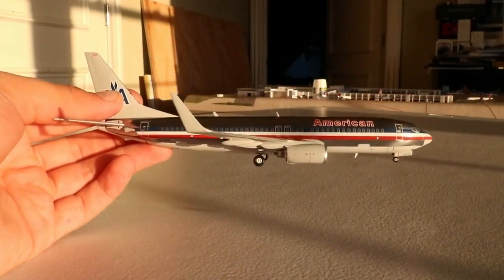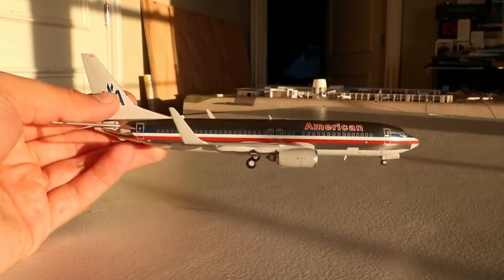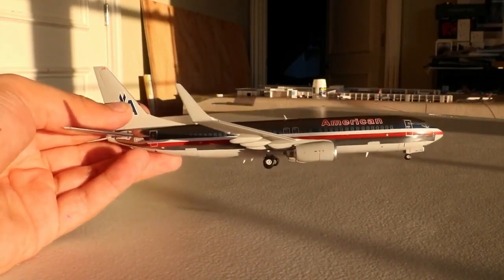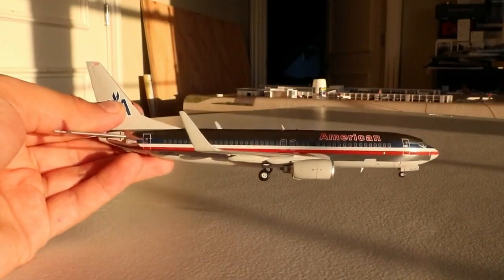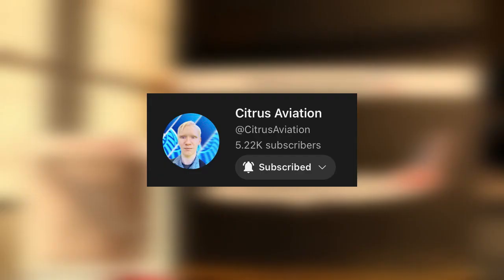It's certainly not completely ideal. In a great world, I would have loved to get one of the 2008 releases with the great mold and everything. But for the price, circumstance, situation, special sentimental value, sure, A+, knock it out of the park. Here we go. Thank you, the White. Citrus Aviation coming in clutch.